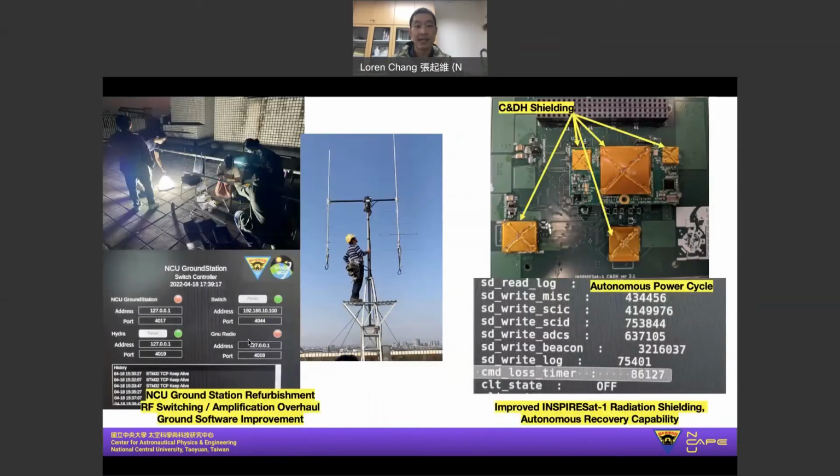Now, during the IDEASSat mission and following, we also performed several major changes to our ground station and also to the design of InspireSat-1 based on both our flight experience from IDEASSat and also from the shared experience of our international Inspire colleagues. In the case of our ground station, we refurbished all of our parts, allowing the sensitivity of our ground station to be restored. We also implemented automatic RF switching capability that would allow us to rapidly switch between transmit and receive modes in the event of command uplink. Previous to this, in order to uplink commands, we'd actually have to hot swap the RF cables, which was not very efficient.